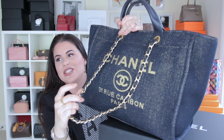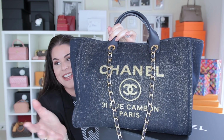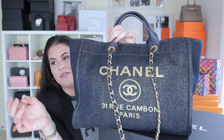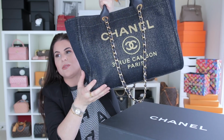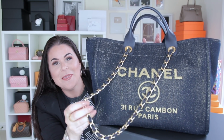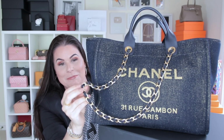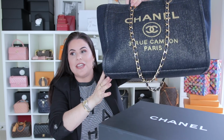What adds to that is the hardware. So that is a pro and a con. Yes, beautiful, beautiful hardware, gorgeous, shiny chains, amazing. However, they are really heavy. They are big, they are heavy, they whack on a few things. I was carrying it by hand and I turned and I smacked my car and it actually made a little dent. I didn't tell my husband, but it did. They are heavy, heavy chains. So that adds to the weight of the bag.